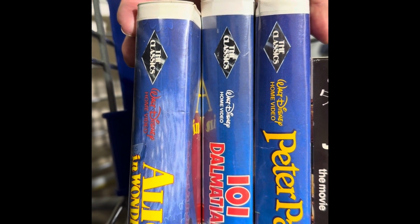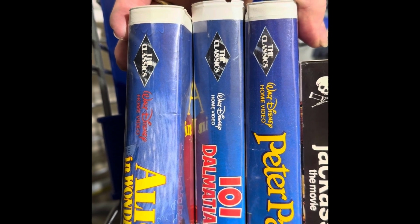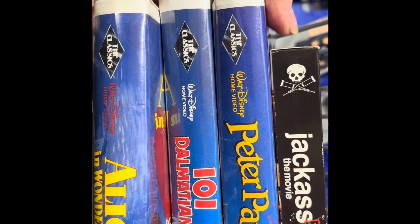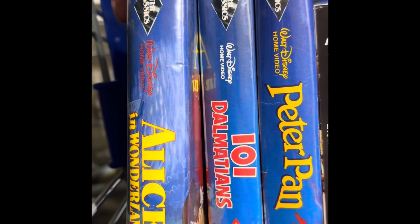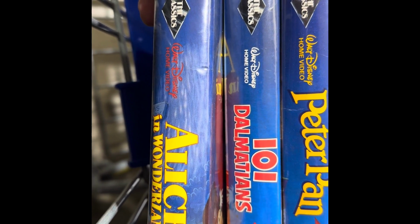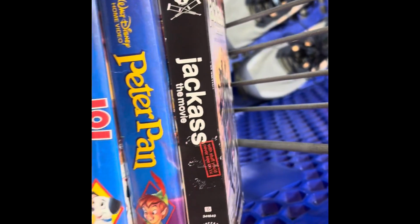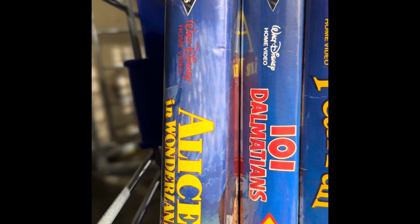Now here's the thing, I only pay 10 cents a piece for these here. Peter Pan and Dalmatians I've already got, so those will just go in the back stock. Alice in Wonderland, those always sell through for me really fast. Jackass should bring me around 10 bucks. Same with Alice in Wonderland.